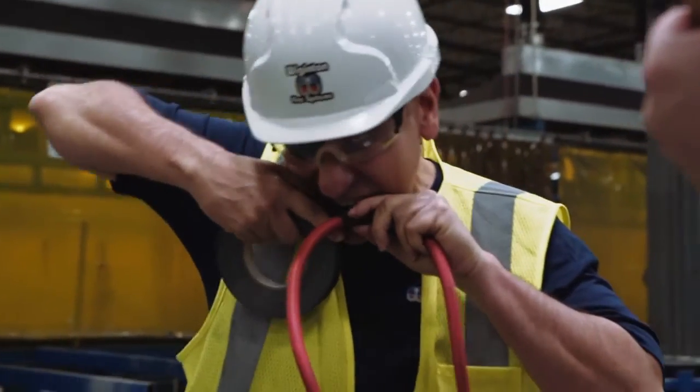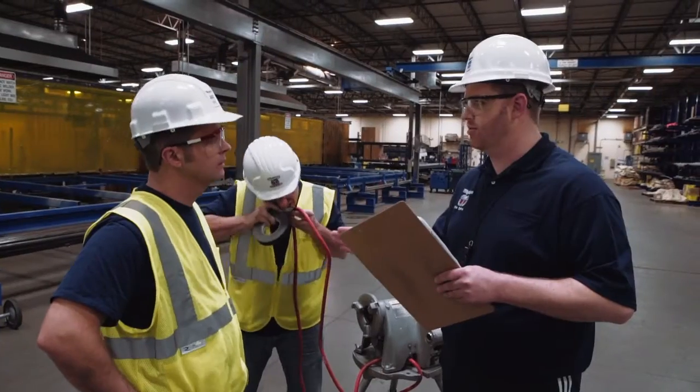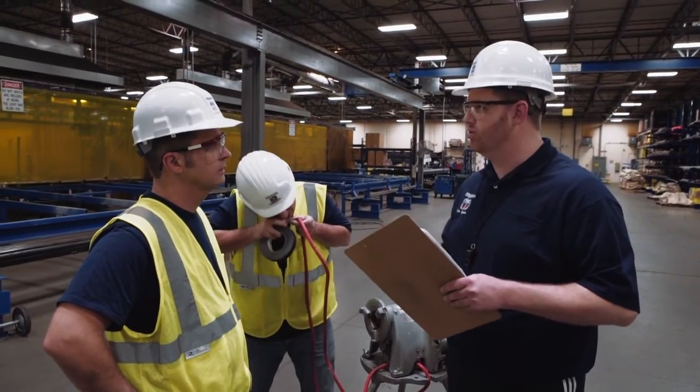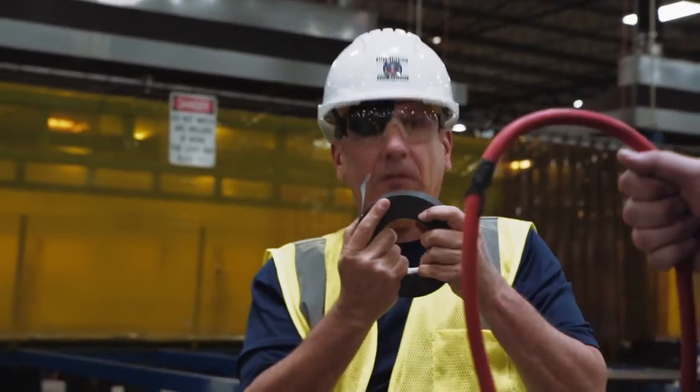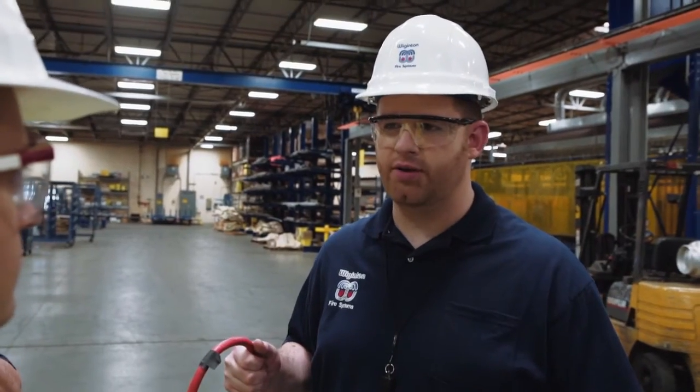Now, if there are frayed wires, don't use electrical tape to repair them. That kind of careless solution will only lead to serious injury. Always aware of my surroundings. Wow.